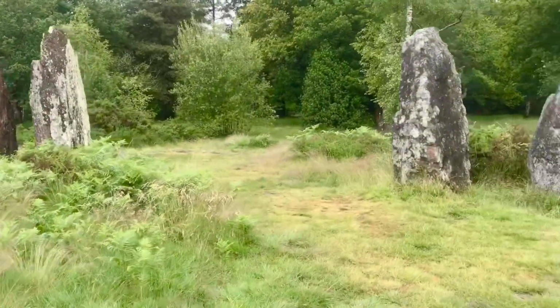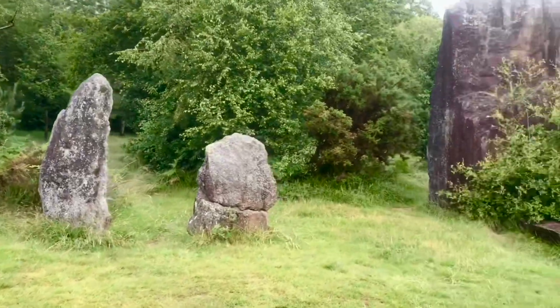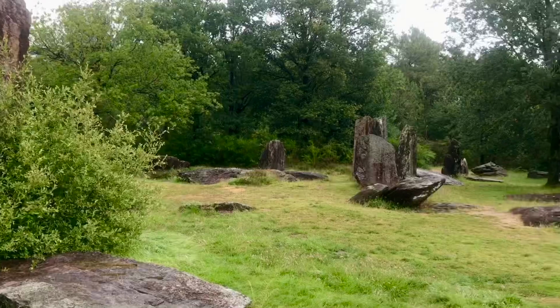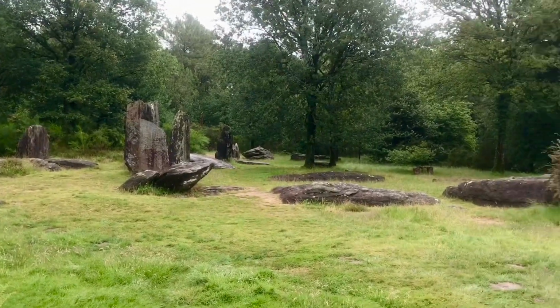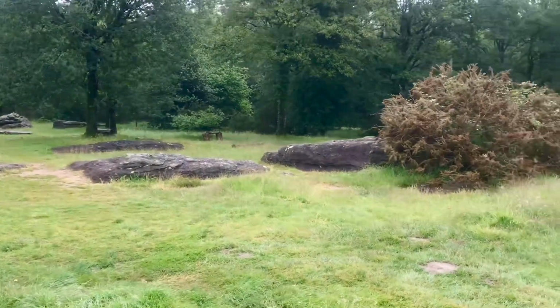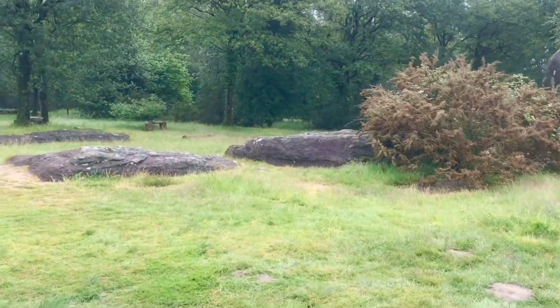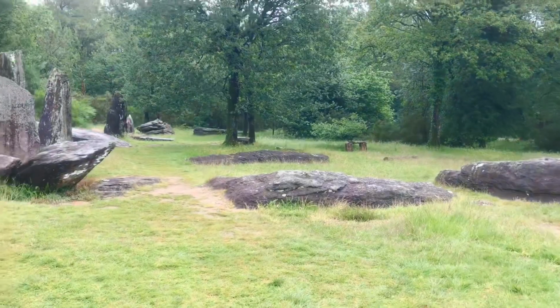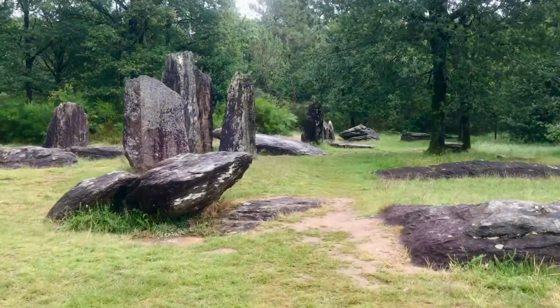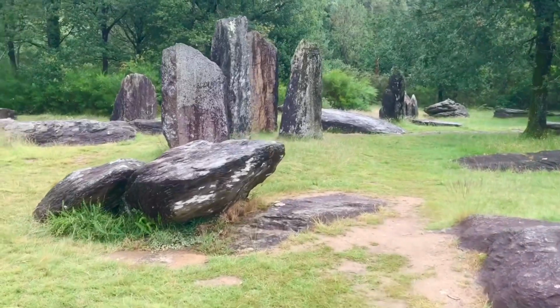So a very, very atmospheric site. I do love Monteneuve. I really don't get here enough. Stones at every angle you can possibly imagine. And as I say, very happy to say, it's popular among school children. And we're truly walking amongst the stones.